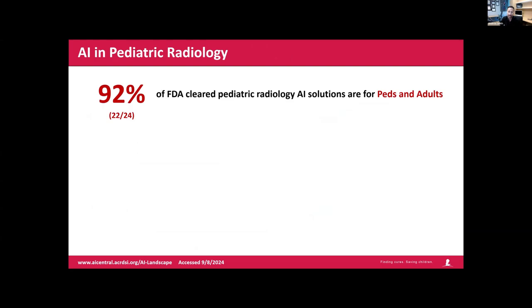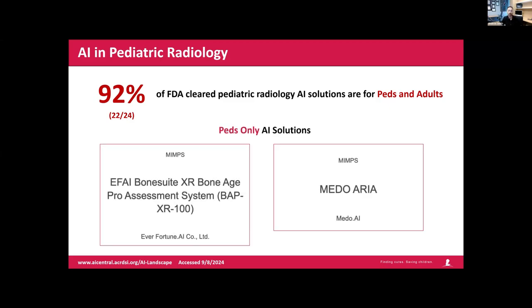Basically 92% of FDA cleared pediatric radiology AI solutions are for both peds and adults. I really take that to heart when I think about things that I want to develop. The only 2 that I see, at least on the ACR website, are for peds only. One is for X-ray bone age, and the other one is for ultrasound developmental dysplasia of the hip. We'll talk about one of these, the one on the left, momentarily.